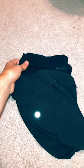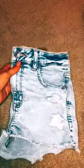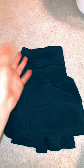Next, I'm gonna pick out all the shorts I'm bringing. I'm gonna bring these, a pair of spandex, these, this skirt, which I doubt I'm gonna wear, but I'm gonna bring anyway, these. I also have two more pairs of shorts that I'm bringing, but they're in the wash. They're my white hottie hots and my heathered gray hottie hots.